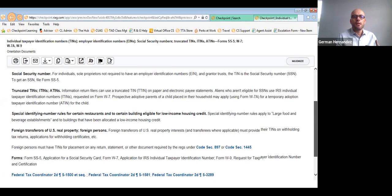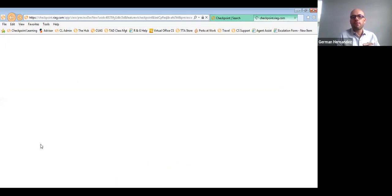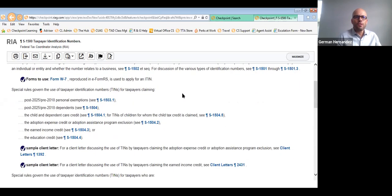And obviously, links to the code, links to the regs, links to the rulings, whatever is necessary, see? So here we have another resource, Introduction to Taxpayer Identification Number. It will tell you what forms you need to use. It will have links, obviously, for post-2025 or pre-2018 personal exceptions. For this, go here. Child and independent care, go here, go there. And it also has client letters.